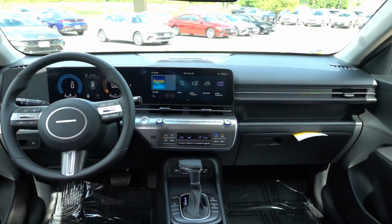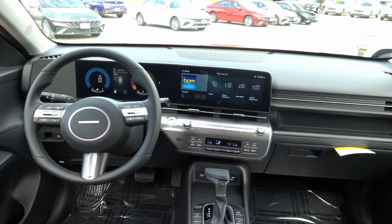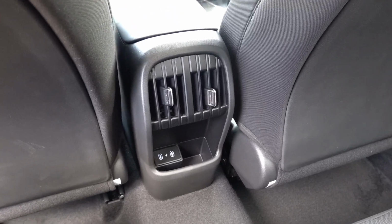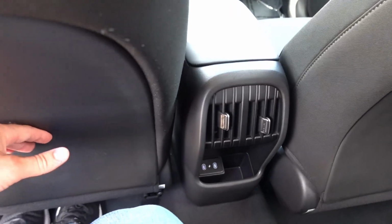There's a quick look at the front dashboard. Out back of the SEL, you do get rear AC vents as well as two USB-C charging with a fairly large storage cubby if you want to place your smartphone down there while it is charging or anything like that. Unfortunately, no map pockets on either of the front seats.